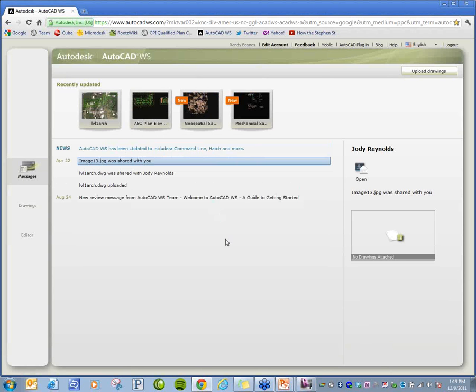And in this case, what we'll notice here is that it works a little bit differently. This is mainly using DWG information. The other was using the DWF technology. This is actually using DWG technology. And these are all different plans or DWG files that we've actually uploaded to the AutoCAD WS site.